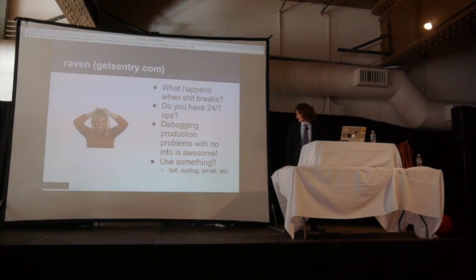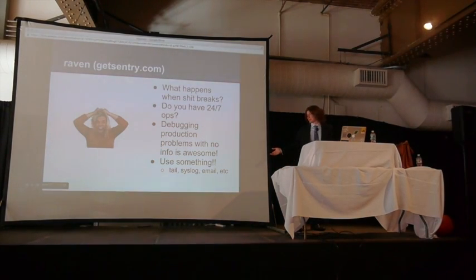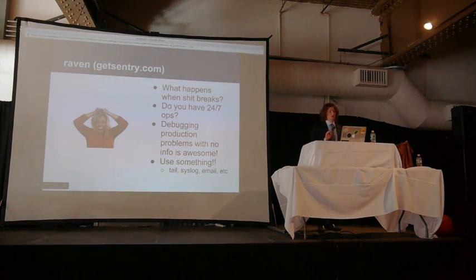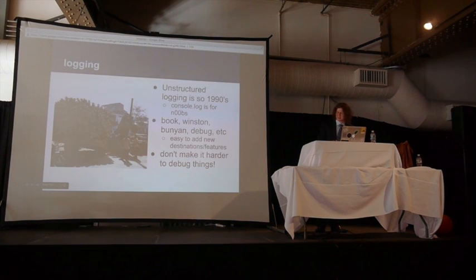And if you're not going to use this, use tail, email, syslog, I don't know. If things are crashing, you should know about it, or else you shouldn't be deploying things to production. And just because you know about it doesn't mean you need to do something about it. You should just at least know about it.